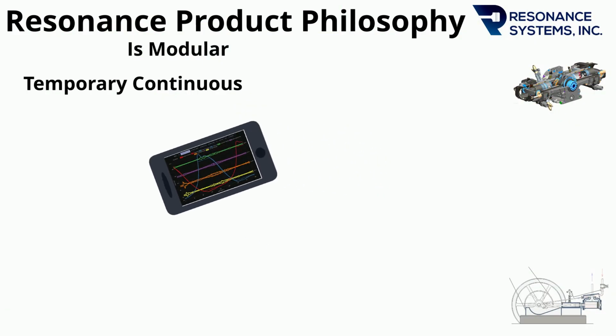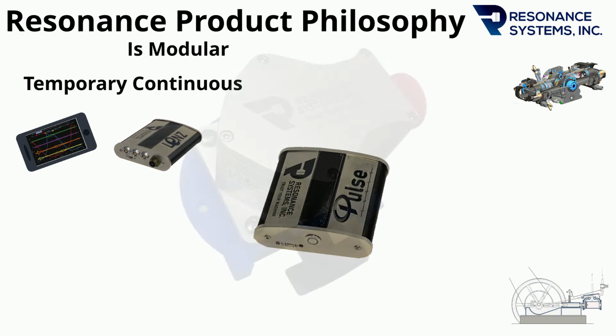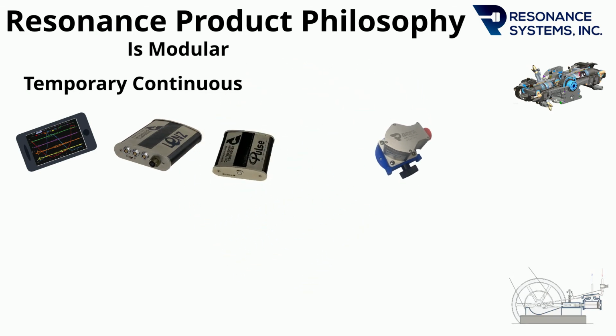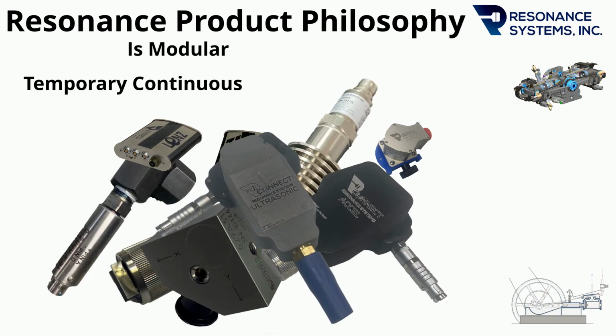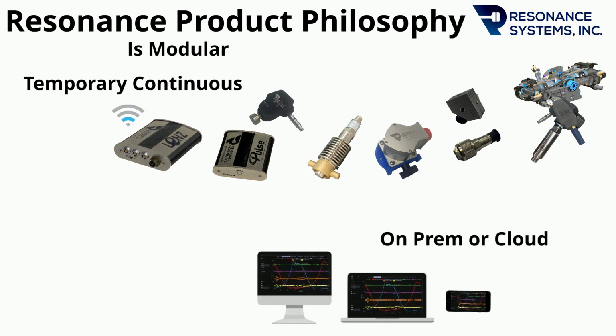To collect temporary continuous data, the user will need a tablet or smartphone to do the setup, a lens, which will be left in the field, and a pulse along with either an encoder or once per turn sensor such as a magnetic pickup if the user is collecting phase data. Place the sensors and hit continuous mode. The data will be continuously visible and immediately available to anyone on your team that you wish to have access.